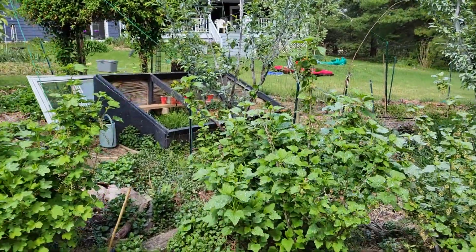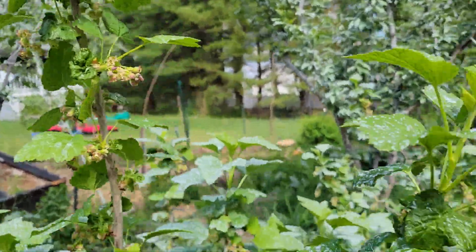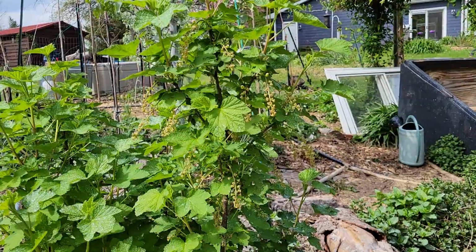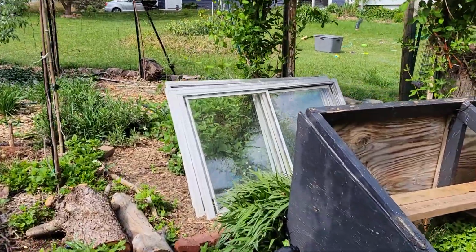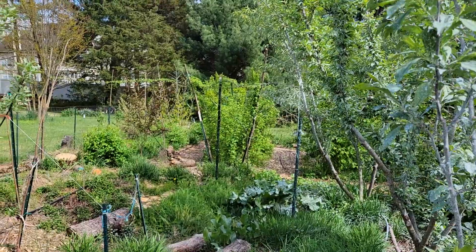And then here's your currants. These are some black currants. Some other black currants. And these are red currants here. Yeah. There you go.